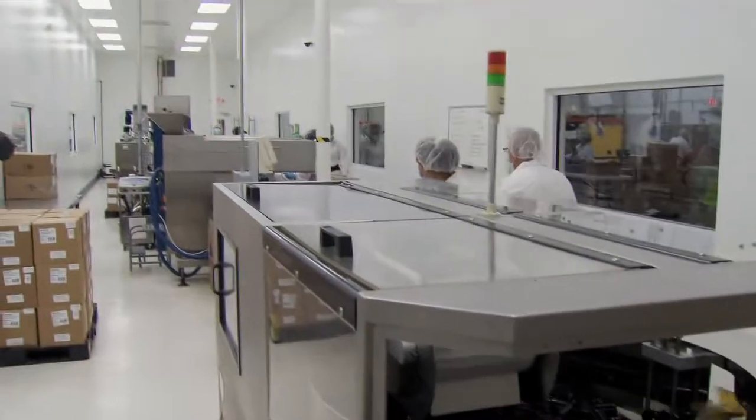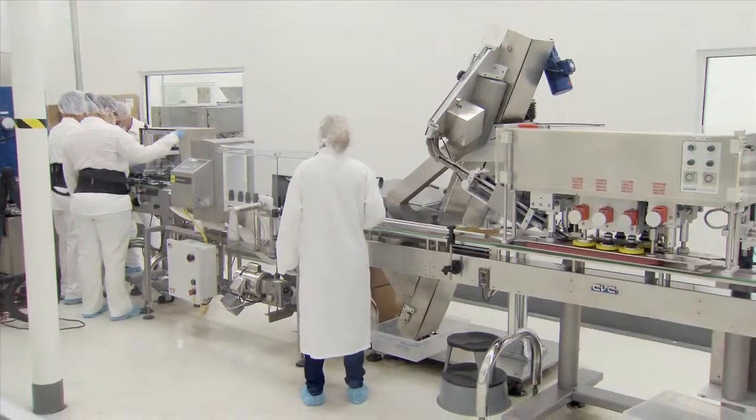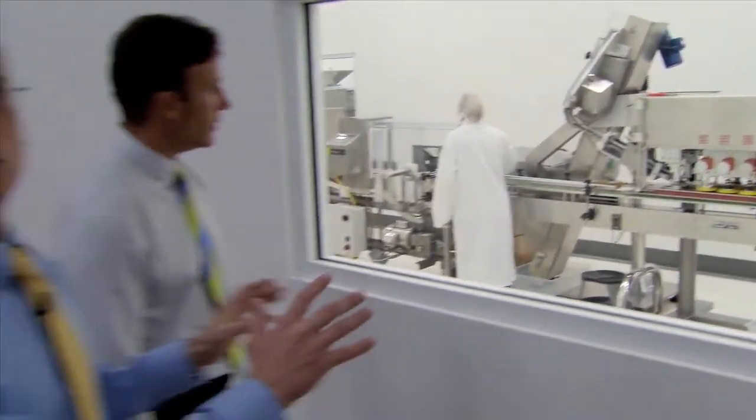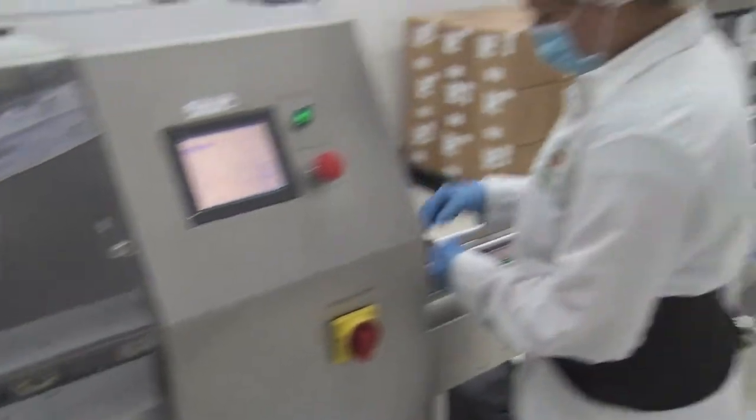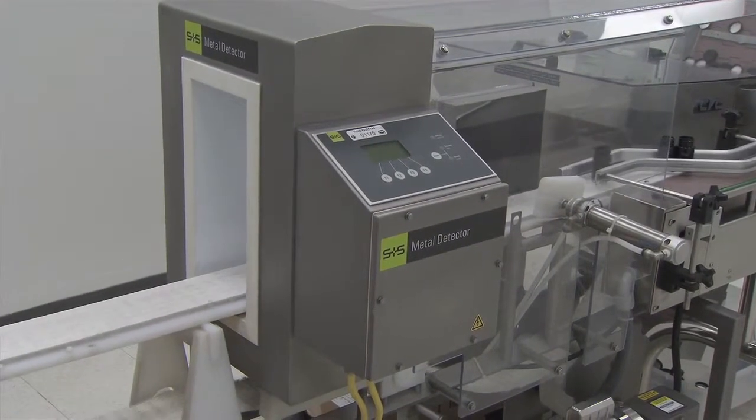Okay, you're looking at our packaging operation. We have 4 high-speed packaging lines. These lines are incredible. They do everything. They fill the bottle, put on the cap, seal it, put the label on, print the lot number and expiration. In addition to that, there's a metal detector on the line. The line also controls the count and ensures the count by counting the number of tablets or capsules or soft shells going in and by weight.